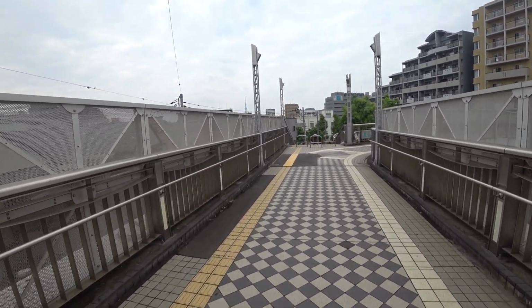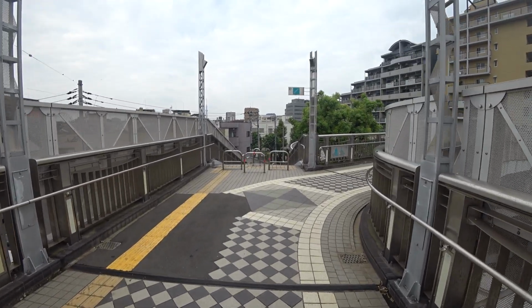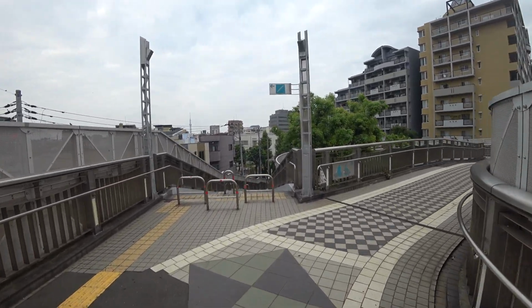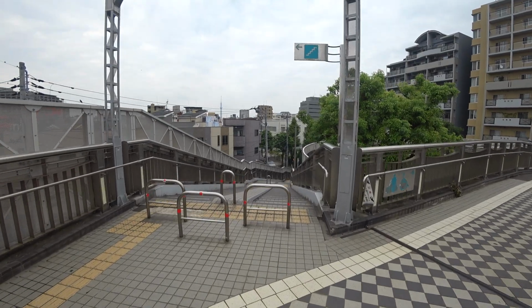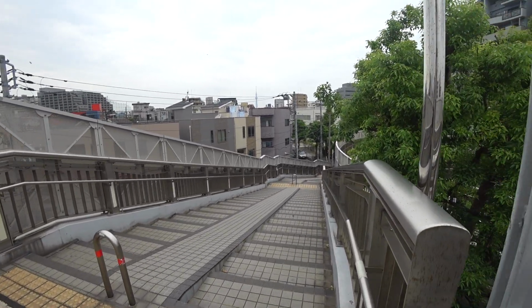Such a cool view. The Skytree in the background over the rooftops. I feel like I'm in an anime or something, actually.